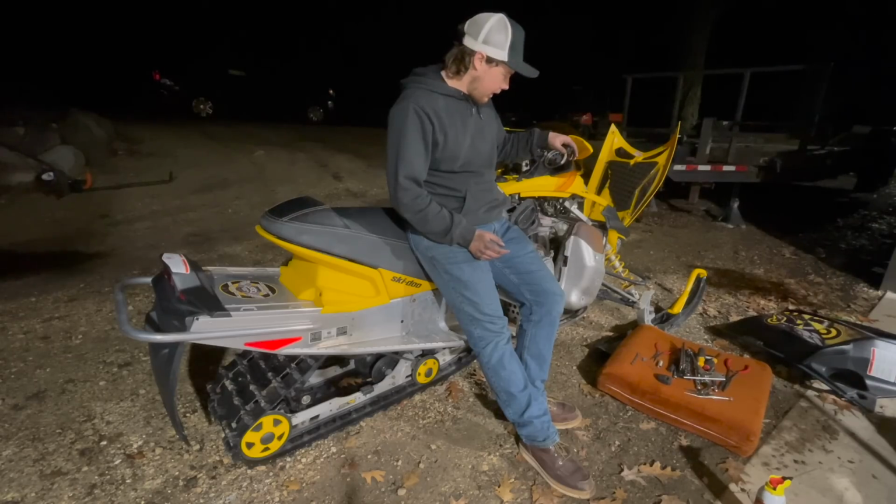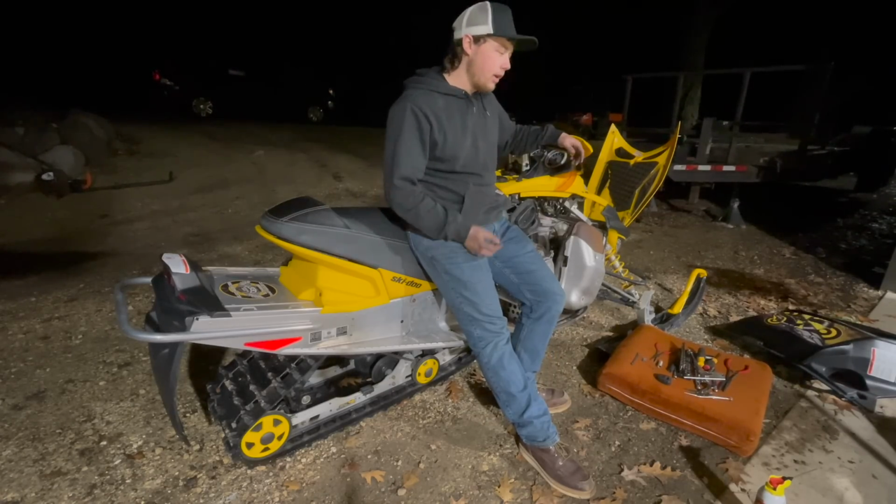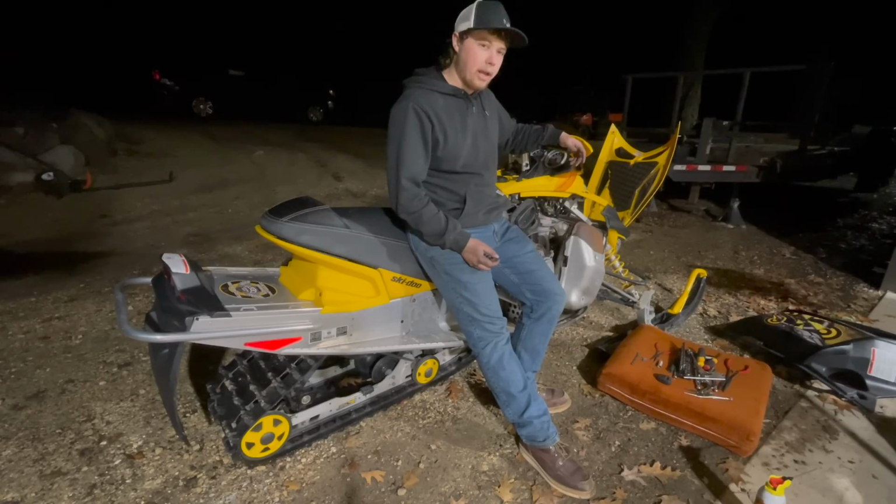So I think I'm gonna go ahead and take out whatever oil's in here because it smells really nasty. And pump out whatever gas is in the tank. I don't know how old it is or where it's from. I'm surprised that it fired right up with just pulling the pull cord back through the recoil.